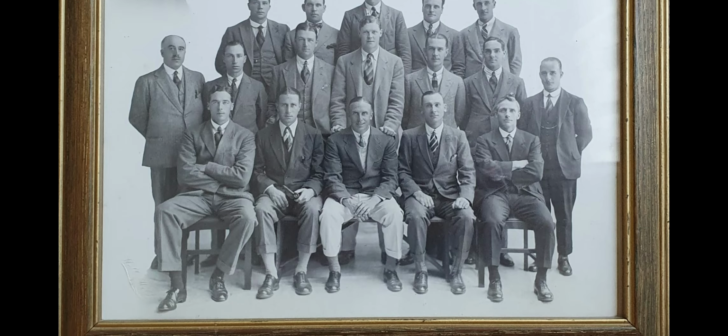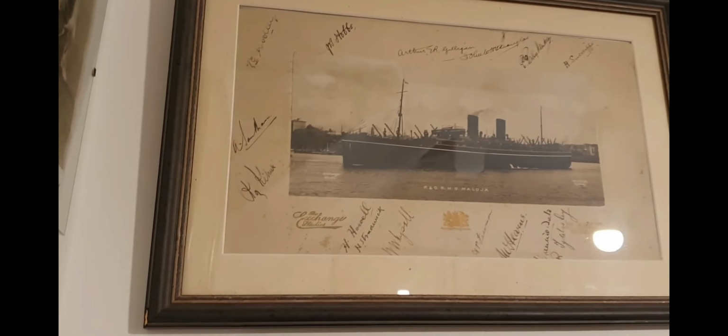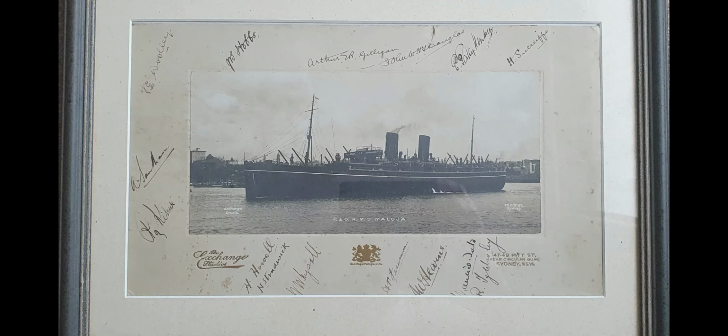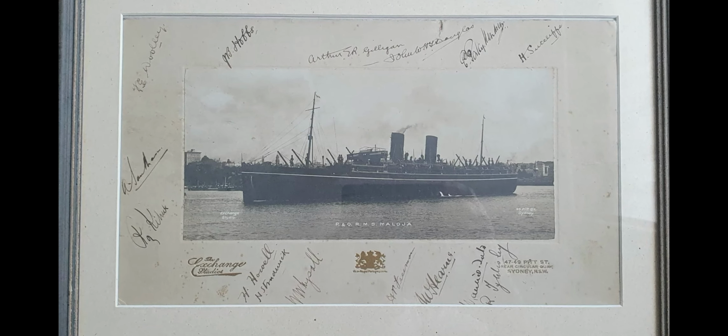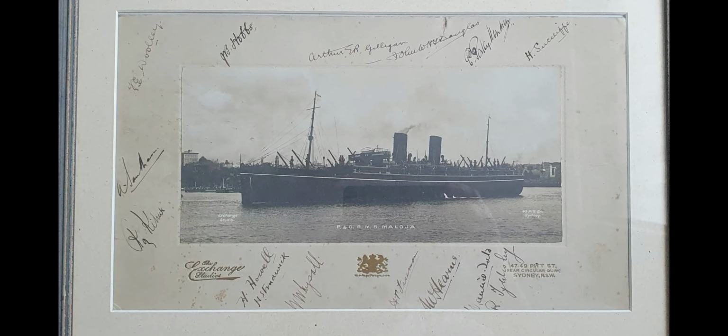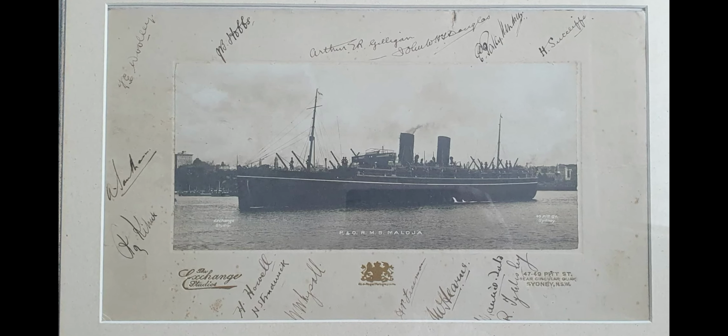Okay, moving on to the next one. What have we got there? Yeah, that's the Homeward Journey on the Milsosia, 1924. Anything about the Milosia? No, not really, it's just a slightly smaller ship, that's about all. A.P.F. Chapman wasn't on that because he went over to New Zealand to marry his wife, who was Lowry's sister.